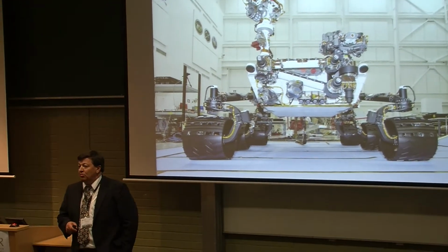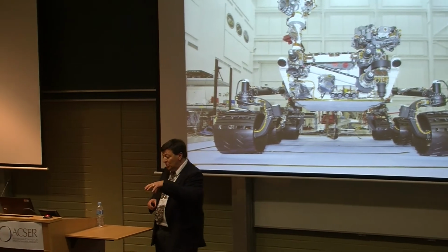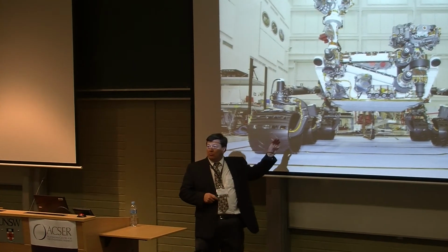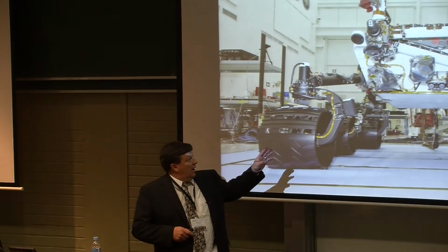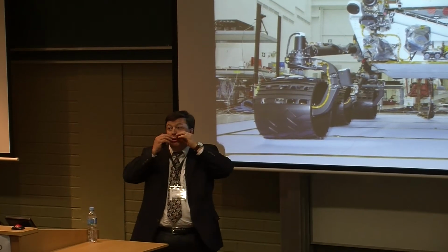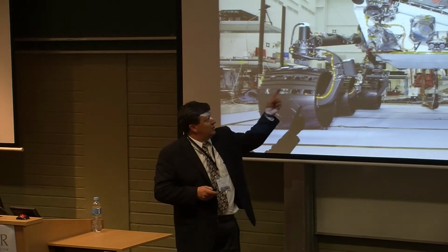We have 2 spare drills on MSL. So we have a design where, if we get stuck, we could leave the drill in the hole and go get 2 more drills. But they have to be wrapped, even in the clean room, where everybody is in full bunny suits with only the eyes showing, because of planetary protection.